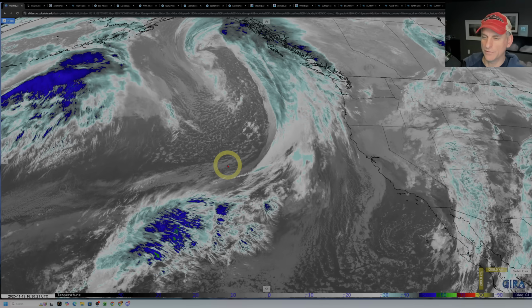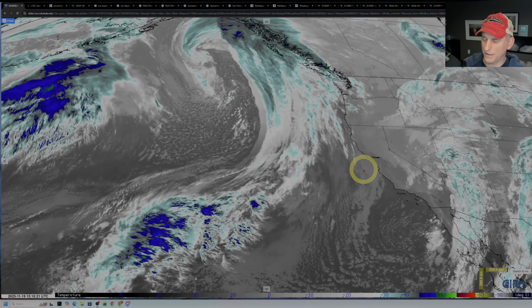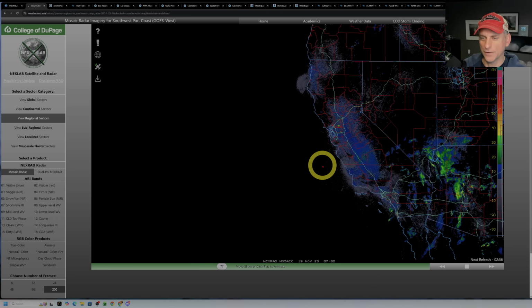And we have yet another storm system that's going to be coming down the coastline here, taking a very similar path and bringing some rainfall, potentially heavy at times, towards portions of Southern California. So we're going to dive into all those details as we go through the video this morning.